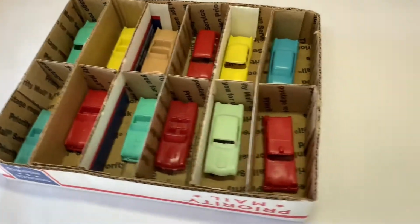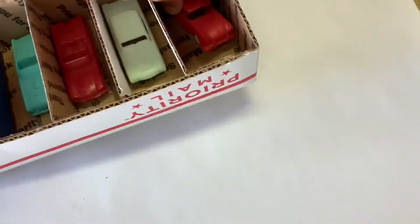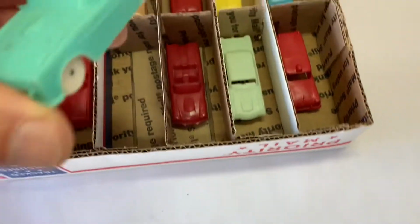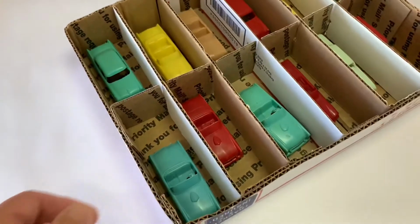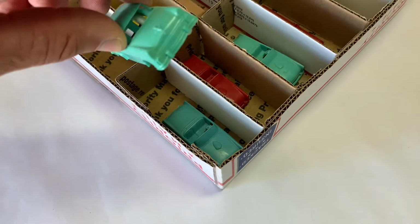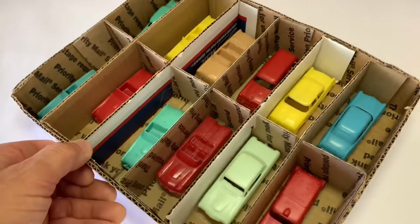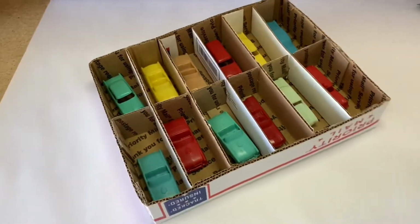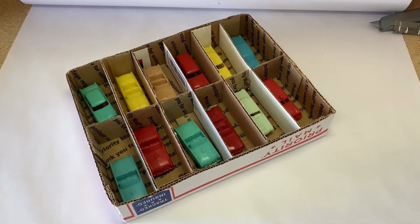This is a lot of 12 Matchbox Premiere little cars, including this ambulance. Mostly they are Fords, like this T-Bird. I've sold some Mustangs by themselves, but I tried to sell all these different models at once, I guess they're all Fords. I had them up for like $80, but they've been up for quite a while, and somebody made me a $50 offer last night, and I grabbed that right away.